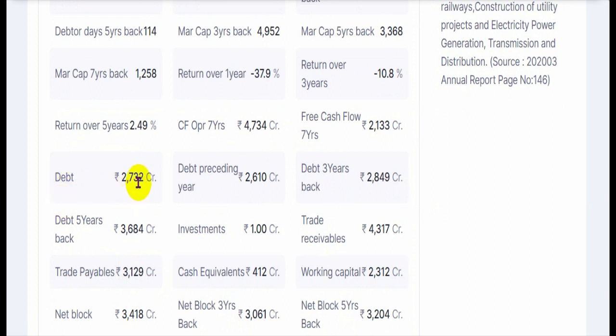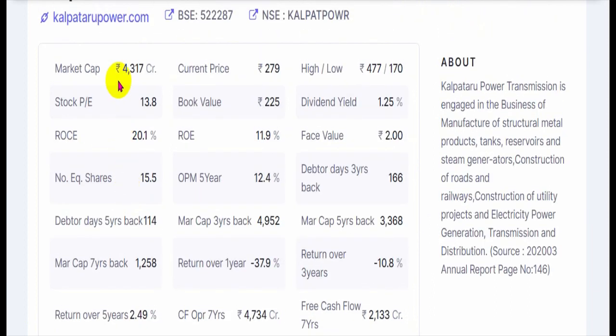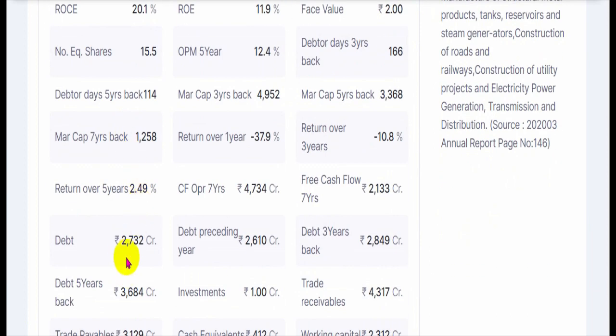Debt is 2,732 crores, almost 50% of the cash generated and 50% of its market cap. So the debt is quite high if you look at it that way. Preceding year it was 2,610 crores, so the debt in the recent 12 months has not increased that substantially, and from where it was 3 years back it has come down by around 200 crores or so. Debt 5 years back was 3,684 crores. So this is a good thing, that the debt is reducing in the company's books from where it was 5 years back to 3 years back, and now at 2,732 crores.